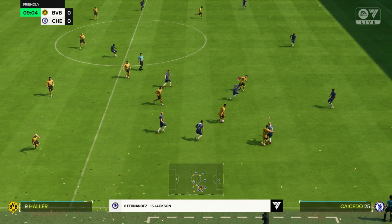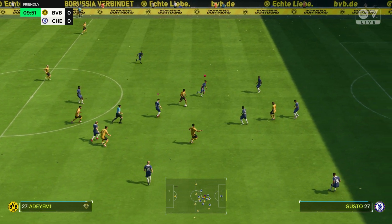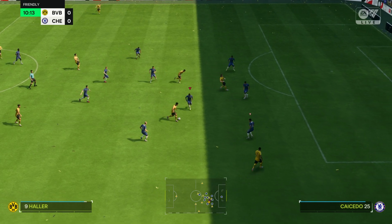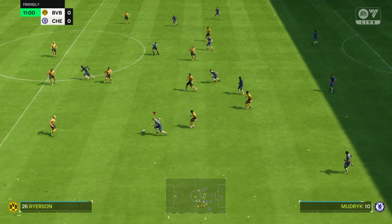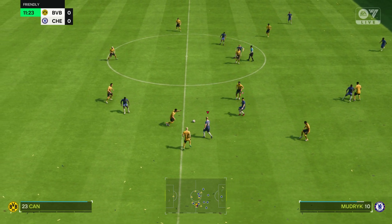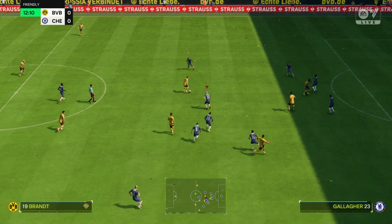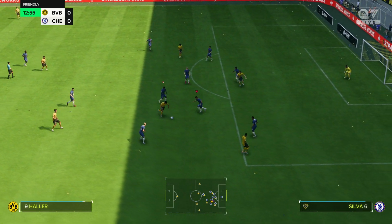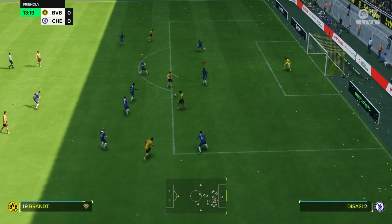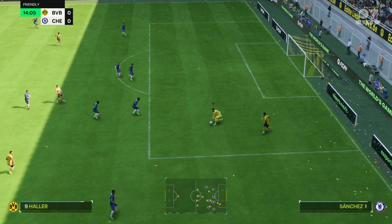And possession given away. Adeyemi. Dortmund move the ball forward. What can they do from here? Well, it looked promising, but only up to a point. Sebastian Haller. Malen. Lovely weighted pass, but the man in goal wins the race to the ball.